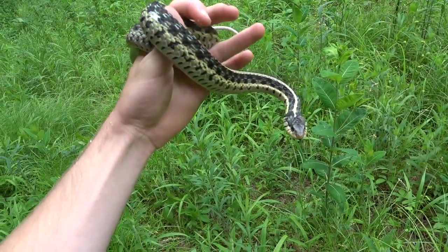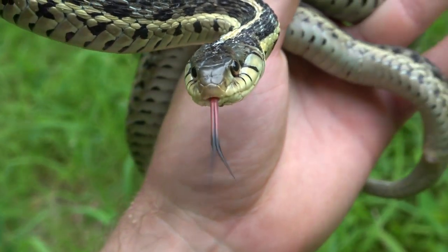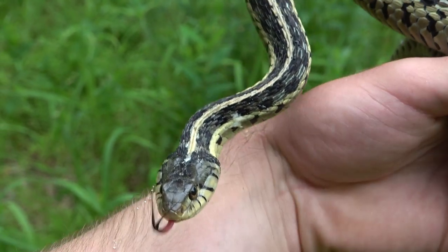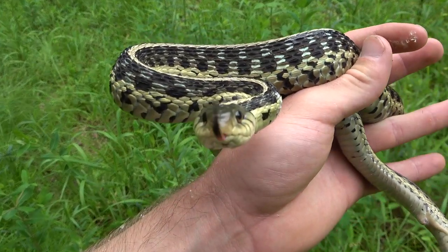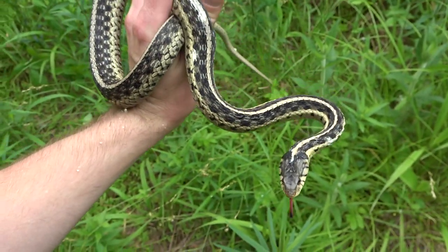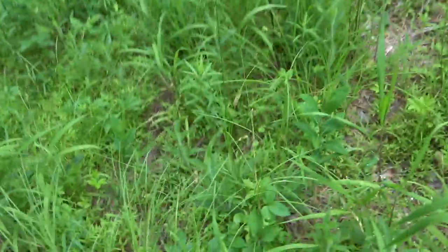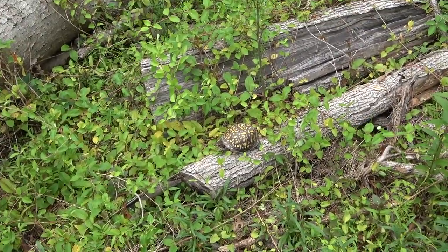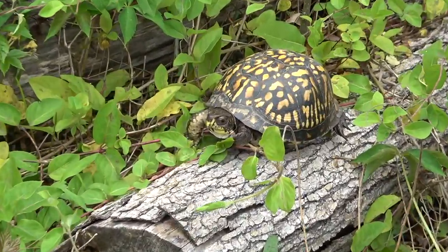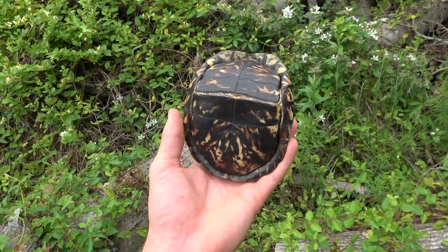Check that out. It's huge. Not the biggest I've seen, but very large. Come on, there's gotta be hogs out. It's a pretty garter. I'm gonna let it go on its way. Come on, fingers crossed for a hog. Check out this box turtle in situ. Literally off the ground. Have not moved it at all. Nice.